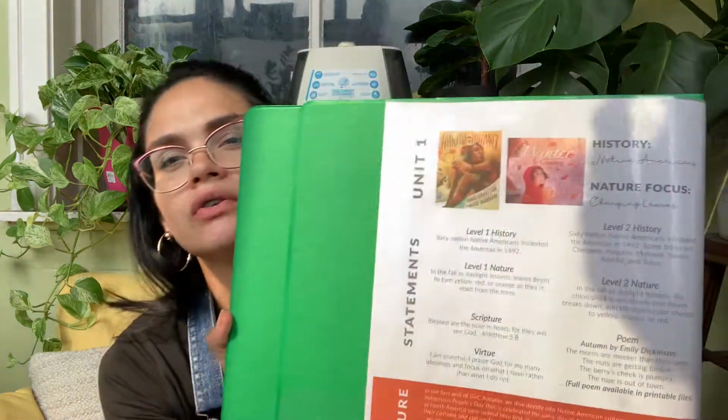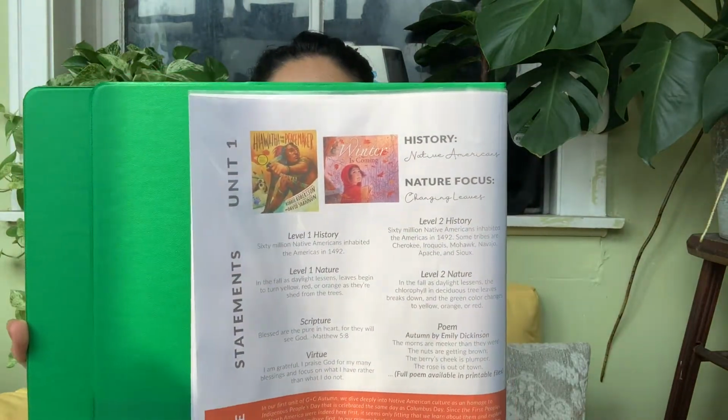So for instance, Unit 1, the history lesson is Native Americans, and then the nature focus is changing leaves. As we all know, fall is the prettiest time of year when the leaves start changing all sorts of different colors. So the book goes over what all of that jazz includes, and they do have level 1s and level 2s. So if your kids are more advanced, then you would do the level 2. My kids are a lot younger, so we're just going to do the level 1 and go through that as well. So of course it has the schedule.